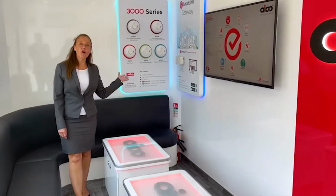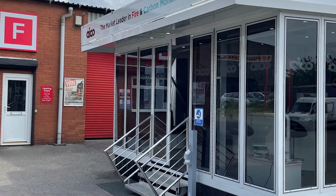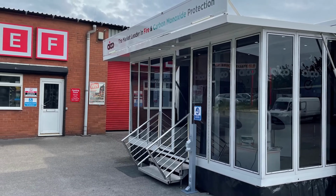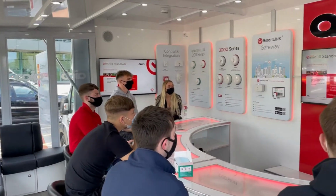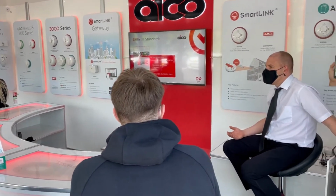Hi, good afternoon. Welcome to our brand new compact mobile unit. We're here today at CEF Dartford Bridge, welcoming our second session of trainees. Again, covering domestic premises within the whole of the UK, but you can see there the scope's been widened to include caravans and boats as well.